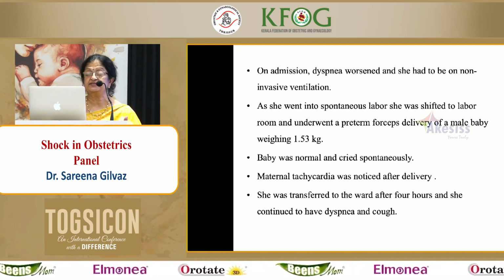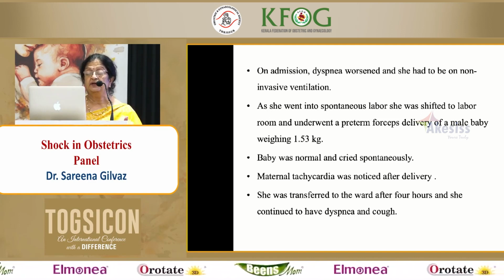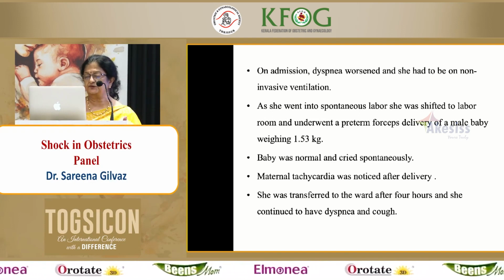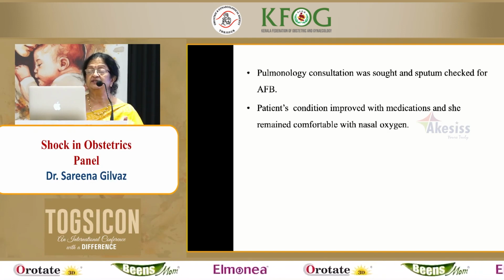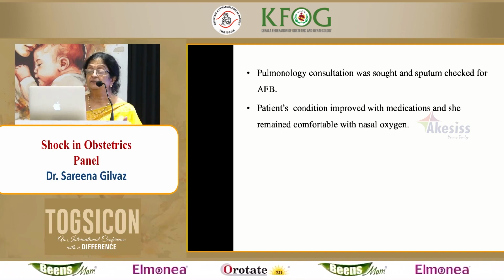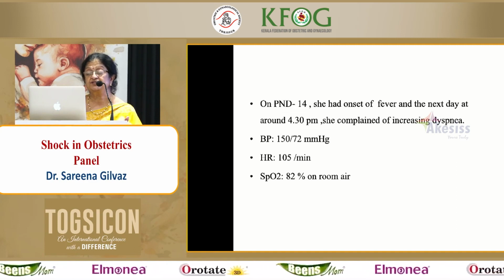She went into spontaneous labor and she delivered a preterm baby. Baby cried. She was having maternal tachycardia, but after the transfer to the ward, she continued to have dyspnea and cough. A pulmonary consult was done, and sputum was checked for AFB. The patient's condition improved with medications and she remained comfortable.